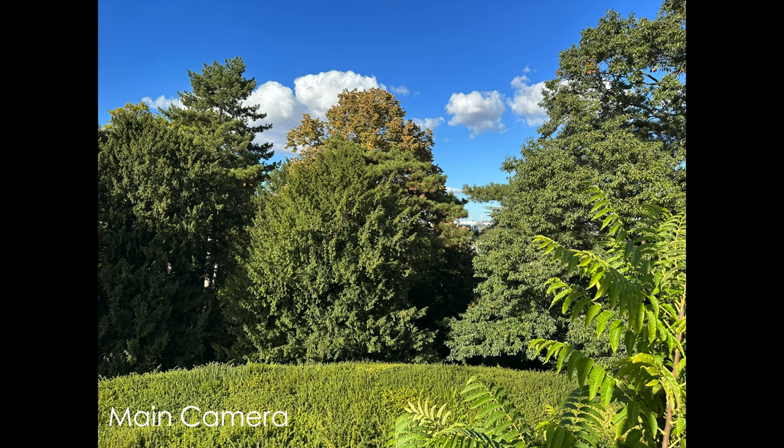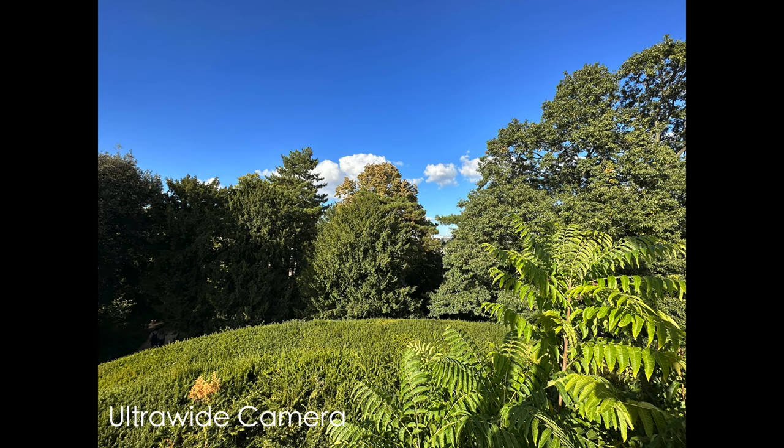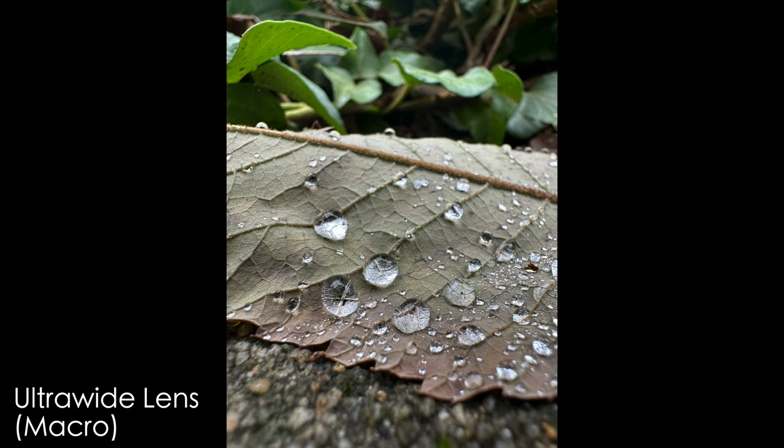There were also improvements on all other cameras of the iPhone as well, the 12 megapixel wide angle, which also snaps awesome macro photos, by the way, the telephoto, and the front camera, the selfie camera, which is also the first iPhone selfie camera that has autofocus and actually snaps really good photos.